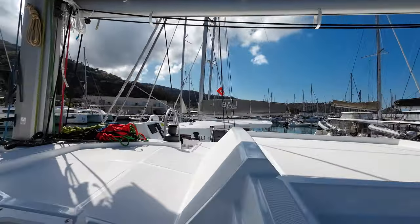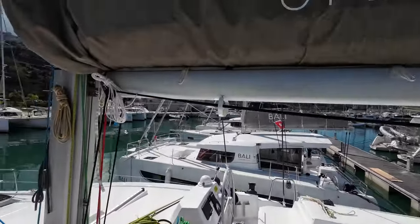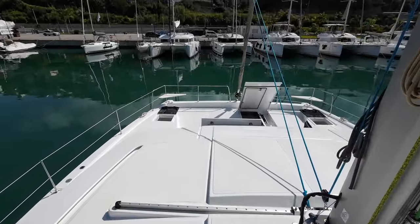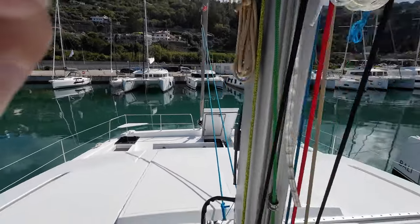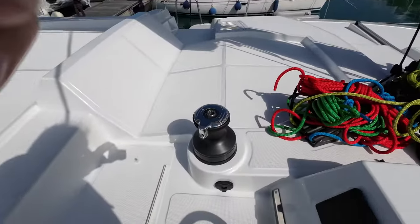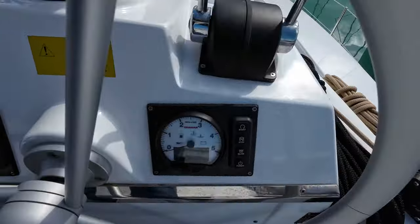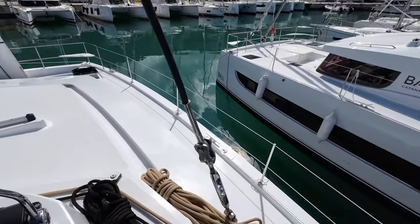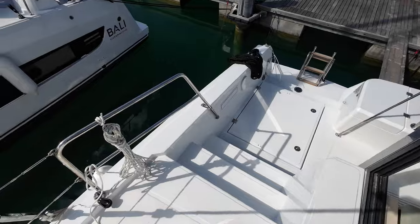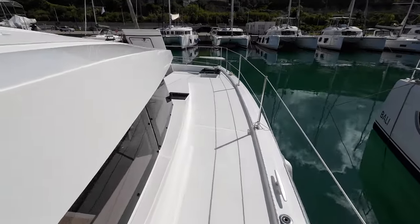Here it's really basic, because here I will install solar panels. Here's something to lay down. Here's an electric winch, the only one, Raymarine stuff, compass, Yanmar engines, manual winch. It's quite nice, handles everywhere.